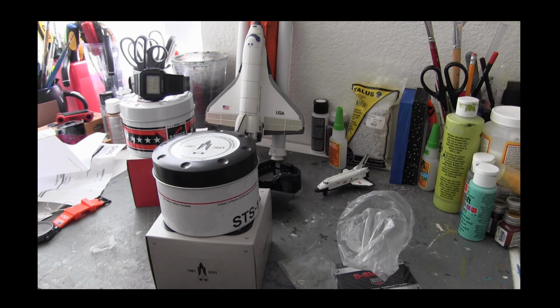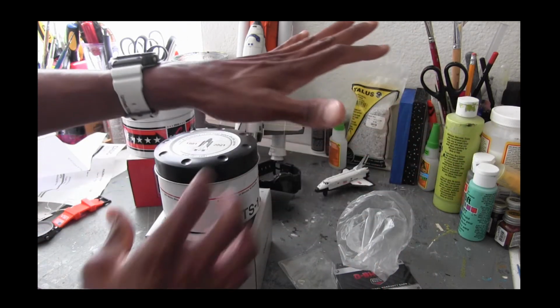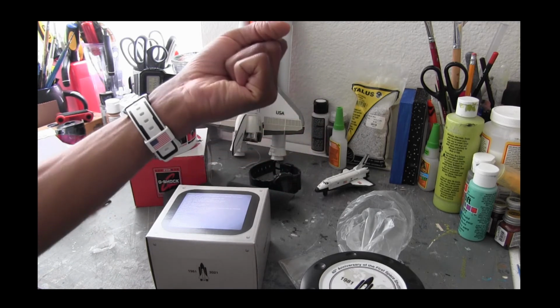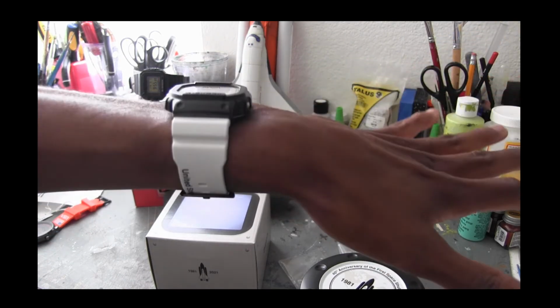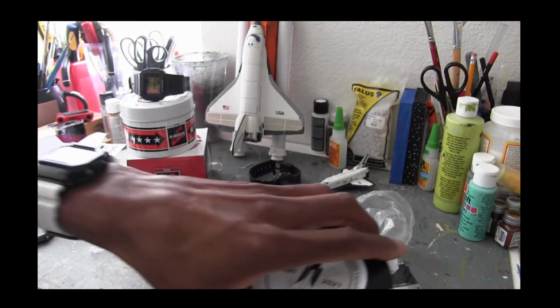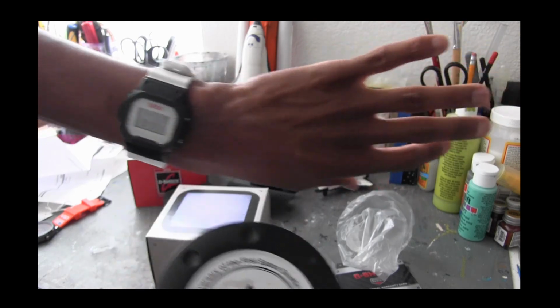All right, so let's see what we got. I don't put it on too tight. So yeah, there it is on the wrist, black and white. Not bad. It's pretty fresh. It looks all right. I dig it. Black dial. There's the can. I dig it. I like it.